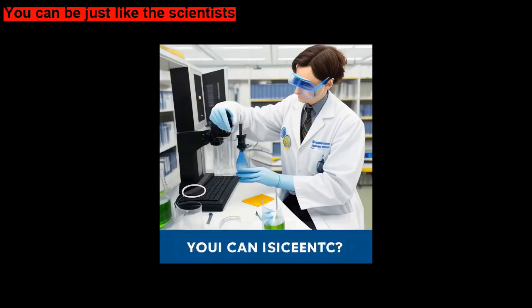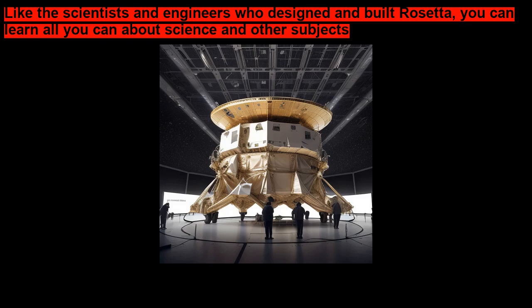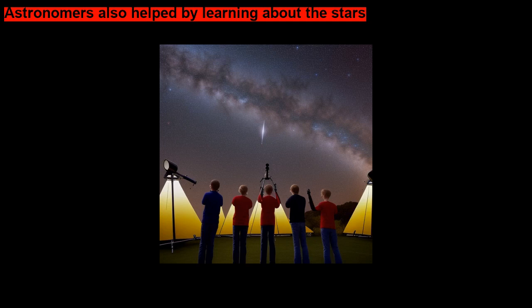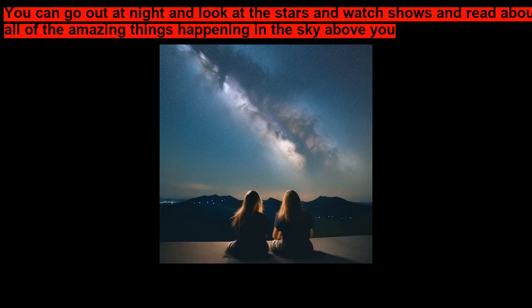You can be just like the scientists. Like the scientists and engineers who designed and built Rosetta, you can learn all you can about science and other subjects. They had to listen closely and study and do their homework to become skilled at what they do. Astronomers also helped by learning about the stars. You can go out at night and look at the stars and watch shows and read about all of the amazing things happening in the sky above you.